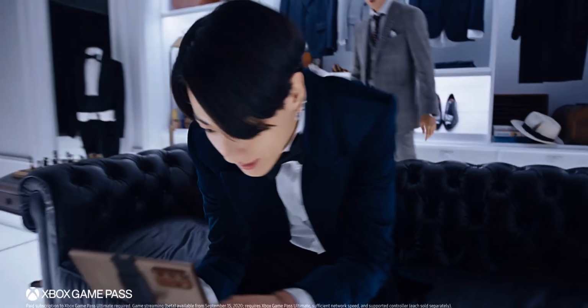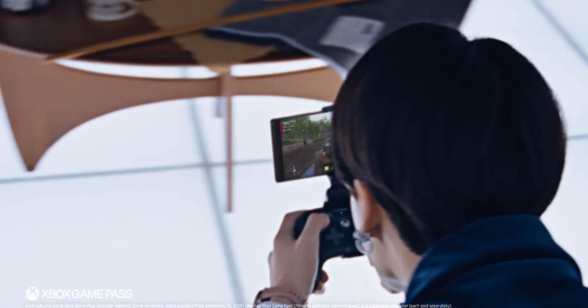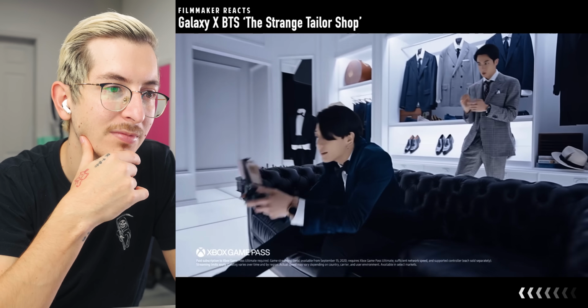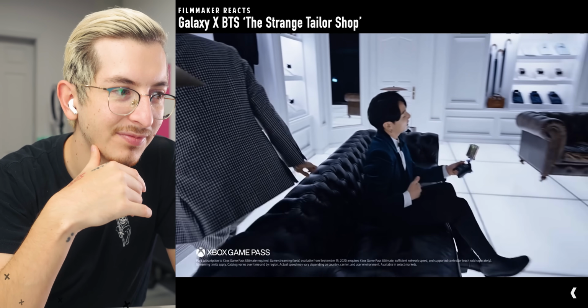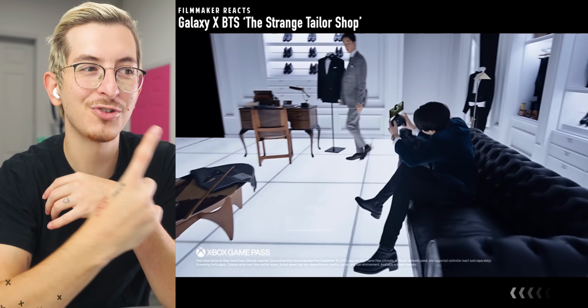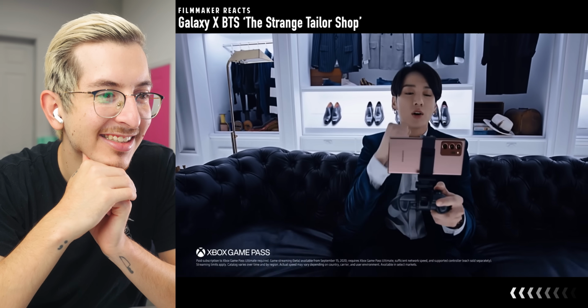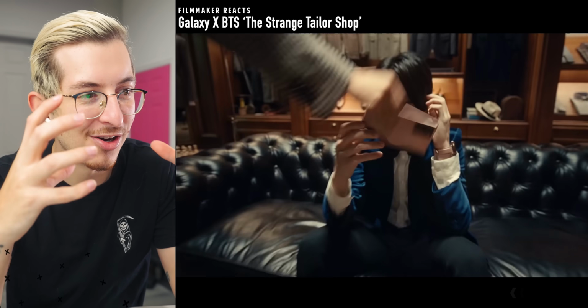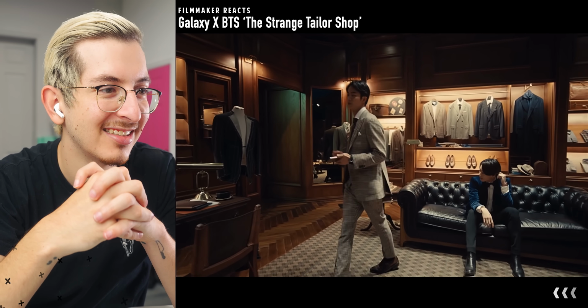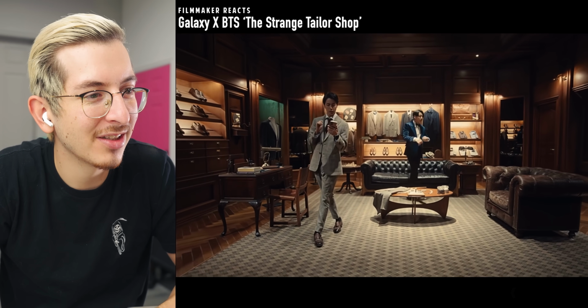The camera's just like orbiting around him. I like that. And I'm pretty sure that zoom in was to accentuate the phone, but I think it was also to make sure that Jin is out of the way. But that zoom in does look really cool. This whole shot just orbiting around, I love it. The phone is always there. These transitions are cool. Quick little match cuts.